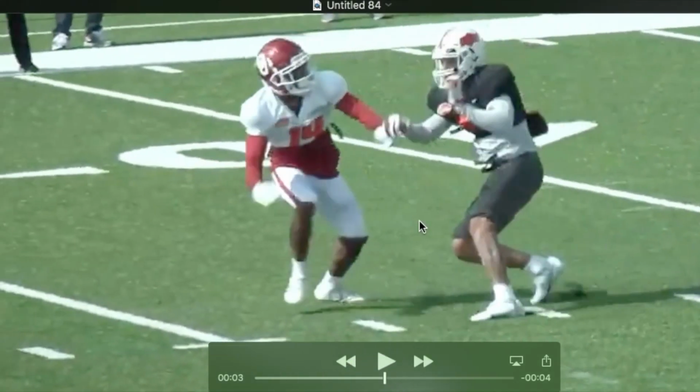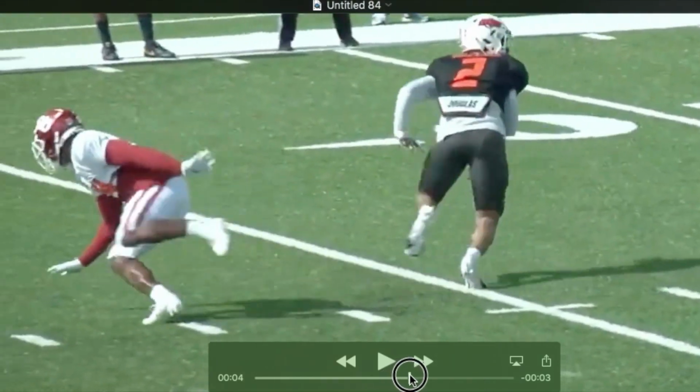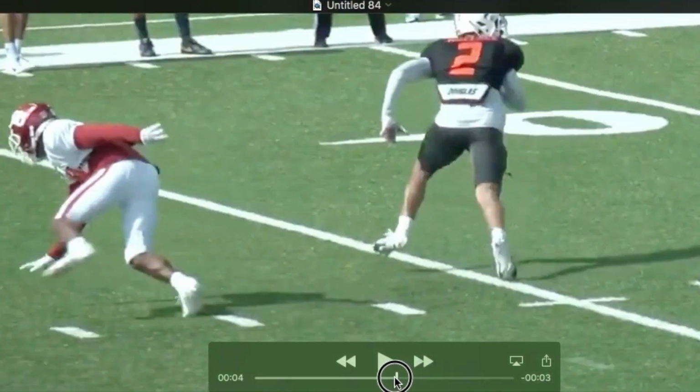And this little swat or throw that he does, coupled with the defensive back's momentum as he's turned his hips there, gets him wide open. Watch it again.